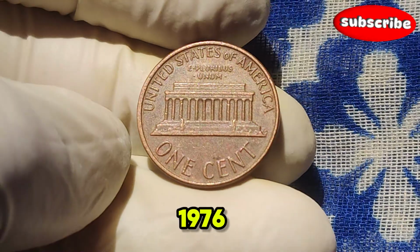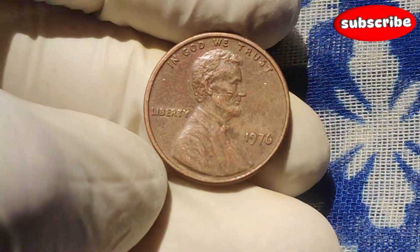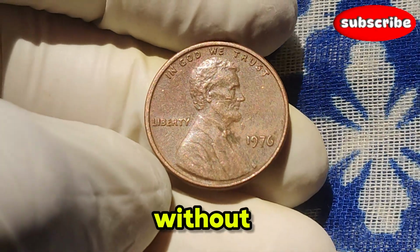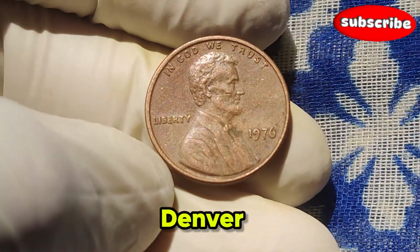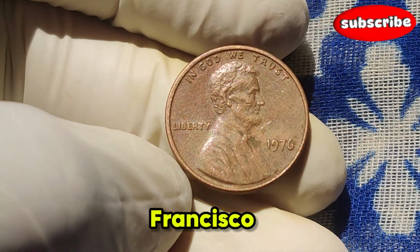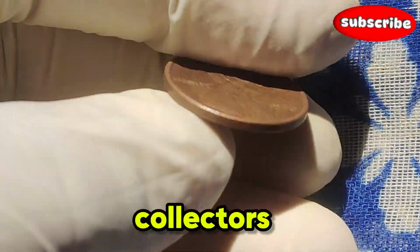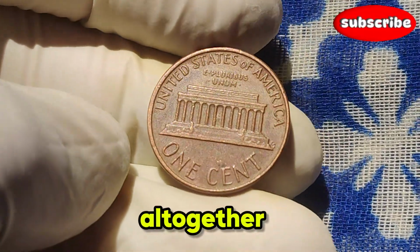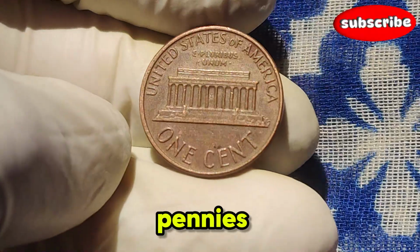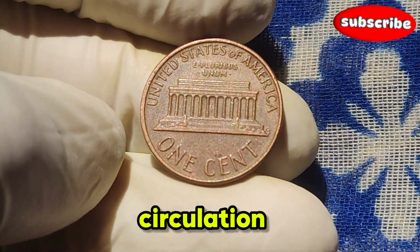In 1976 the United States Mint produced pennies at 3 major facilities. The Philadelphia Mint struck coins without a mint mark. The Denver Mint produced coins with a small letter D beneath the date. The San Francisco Mint struck proof coins marked with the letter S, which were specially produced for collectors. Altogether, more than 8.8 billion Lincoln pennies were produced in 1976, making them extremely common in general circulation.